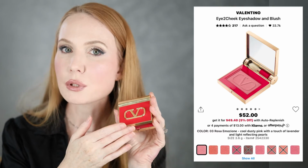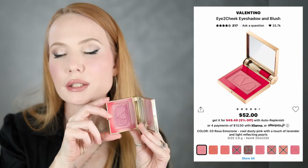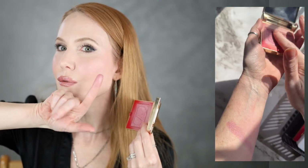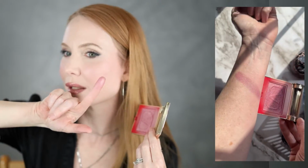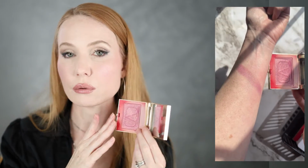So in many, many videos, this is what you see me wearing. This is one of my absolute favorite, fun, cooler toned blushes. This actually has a bit of a gold reflect in it, so it's not totally cool toned, but it reads as this beautiful, cooler, medium toned pink on me. And I'm sure on some people this would be pretty cool toned.